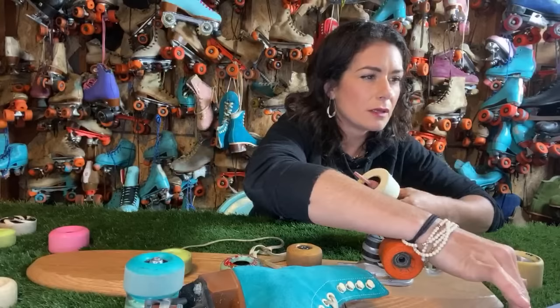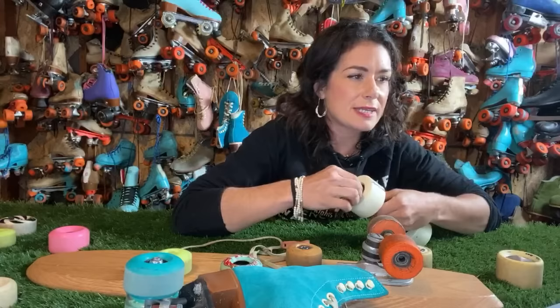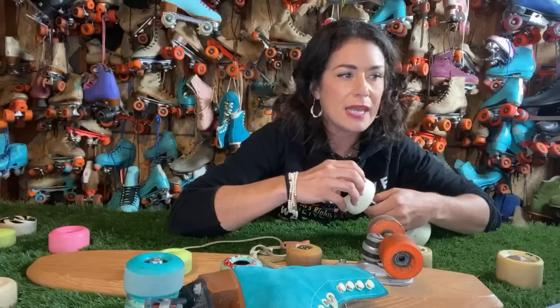All right, Christy C. asks, would Fun Days be the best for skate park trick skating as well as dancing and outdoor cruising? It seems like the perfect hybrid for all the fun things. Yeah, it really is. If you're going to be doing outdoor dancing and skating, use the Fun Day wheel. This wheel is fine to skate short distances too. It's just going to be a little rumblier.